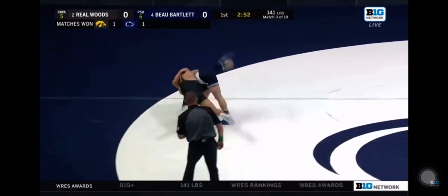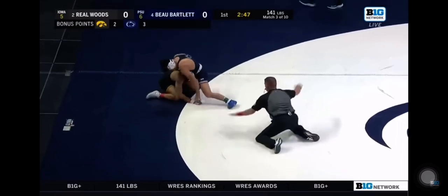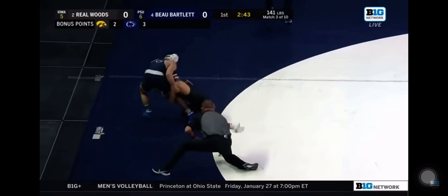And you see the explosiveness of Real Woods. He's able to drop into a headlock there. Now Bartlett comes back in. Great job of rolling through by both guys. Single leg here for Woods on the edge.